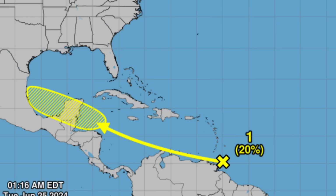But then land interaction may become another inhibiting factor as well. So if it doesn't have a whole lot of time to loiter over the warm waters and it goes over land, that will interfere with the circulation of the system and may be a limiting factor in terms of development. So we'll see what happens with it. Models are not showing too much, but there's definitely going to be that increase in moisture, which can allow for some periods of heavy rain across some spots in the Northwest Caribbean and Central America.